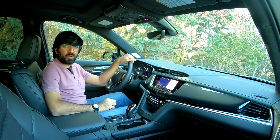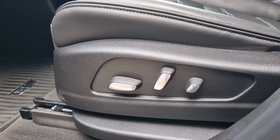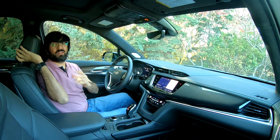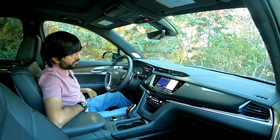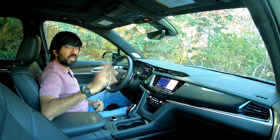And in terms of the adjustability, the driver's side seat is 8-way electronically adjustable with 2-way lumbar adjustment, and so is the passenger side seat. Then these headrests, again, are slightly on the harder side compared to the seats, but the best bit is that when you adjust the lumbar, the seats give you a good amount of support, especially during longer journeys.